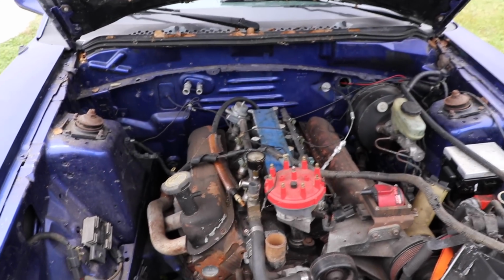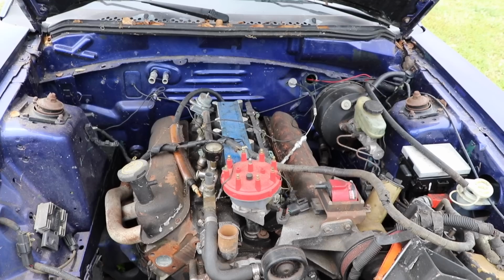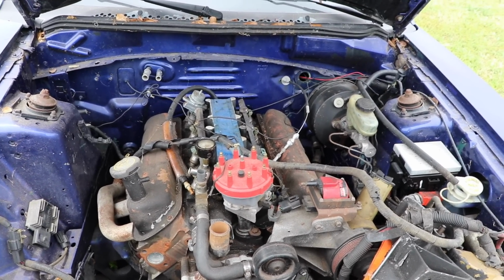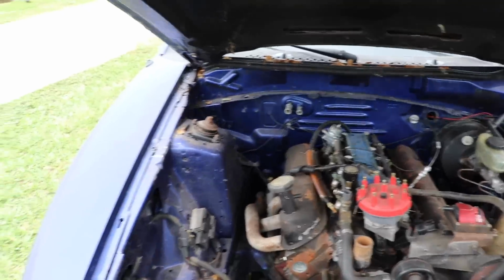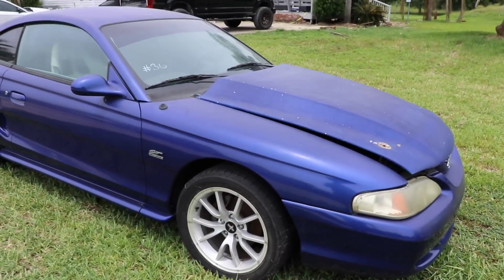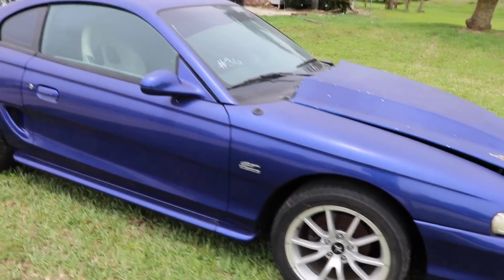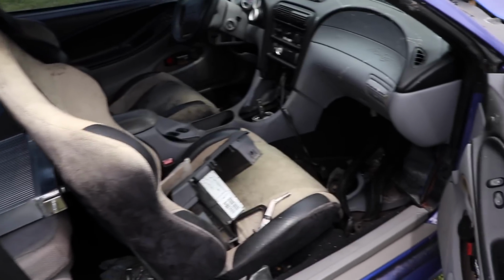So this one's getting fully parted out. BBK long tubes, Edelbrock upper intake. It's got some goodies, it's got a fresh radiator, various different things. If you guys need anything off this '94, the car is so clean. FR500s are for sale. We got a lot of stuff kind of stuffed in the car.